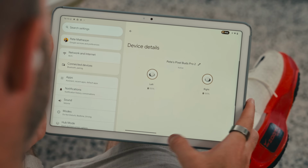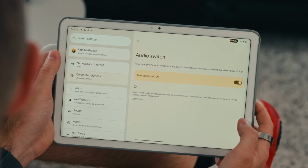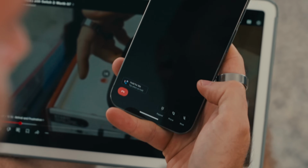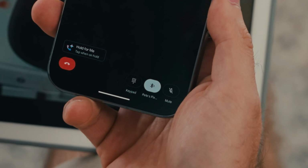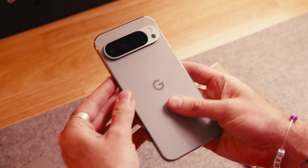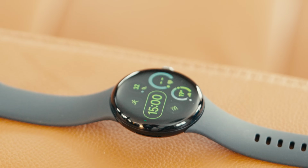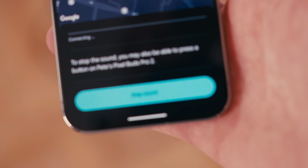Now the Buds Pro also supports multi-point connectivity and auto switching, so you can connect to 2 devices at one time, but also seamlessly switch between devices as long as they are signed into the same Google account. So that includes other Google devices like Pixel phone, Pixel tablet, Pixel watch, Google TV, and plenty more. And of course, these buds appear in the Find My app or Find Hub app.